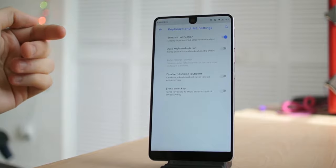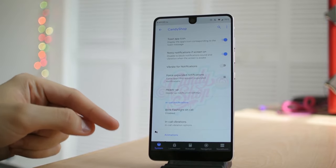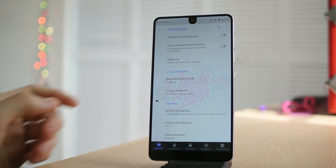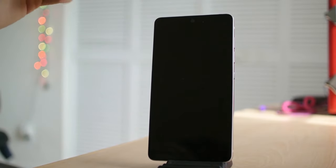You have advanced settings here, which appear to be keyboard related. You have toast notification customization, which is also pretty standard. You can adjust vibration and flash settings for in-call situations, as well as system animations. My screen off animation is the CRT TV one.